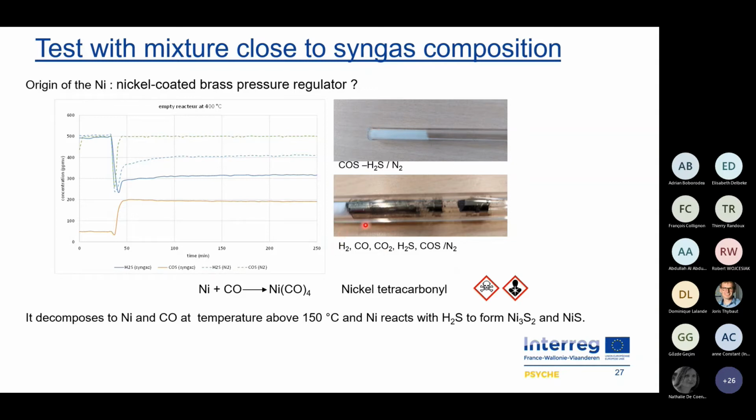And if we do the same with the mixture containing CO, we have at the inlet that black metallic solid. Looking in the literature, we found that at low temperature we could have a reaction between nickel and carbon monoxide to form nickel tetracarbonyl. Nickel tetracarbonyl is very toxic, but it decomposes above 150 degrees. That means the nickel carbonyl we get in the flow at room temperature is decomposed at the entrance to produce metallic nickel and CO. And this nickel reacts with the H2S present in the mixture to form nickel sulfides. And that is what we observe here.